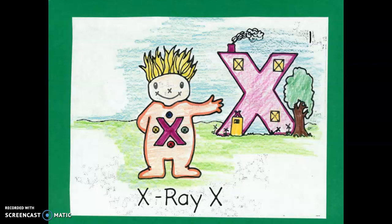All right, class, today we are learning about the letter X, and you have most likely already made your letter X puppet, and so you've already met Mr. X-Ray. This guy's name is X-Ray X. That is his name. And if you look really closely, you're going to see that he lives in a really special house that's shaped like, you guessed it, a letter X.